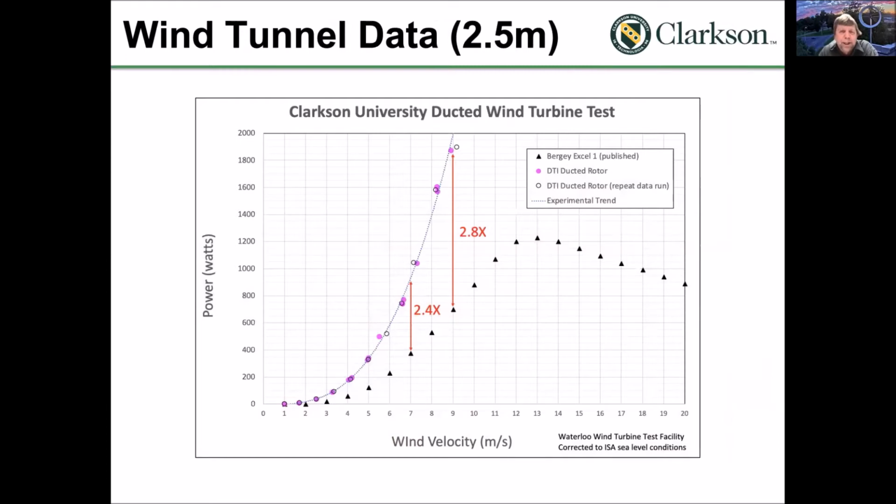So that was encouraging. Of course, it was in a wind tunnel. We understand that. But it was enough to say there might be something here. Perhaps we should build one for the outside, for the ambient conditions.